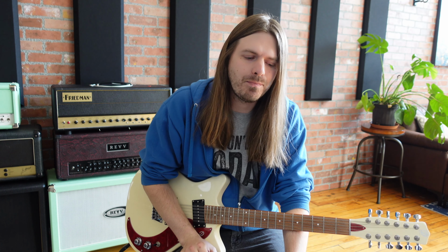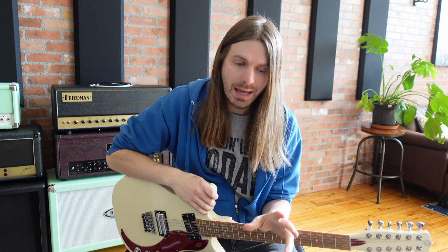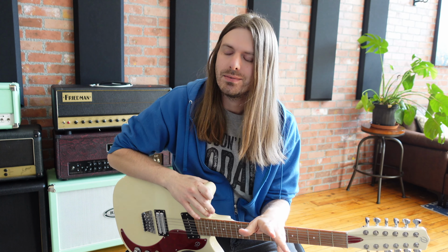But what I've found the past 3 or 4 years, something like that, what I've really fallen in love with are guitars that have a unique vibe or just a unique sound to them. And when I find one that has that, I'm just kind of like, whoa, I gotta have one of those.